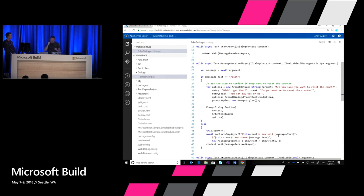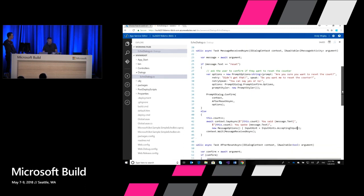There's expecting input, which is where we've asked a question. So we're expecting the user to say something. And the good thing about that is if you send that to a client like Cortana on Windows, it will automatically enable the microphone. So the user doesn't have to go and click on the microphone to say anything. And then the last one is accepting input, which is the one I'm going to put on here, which is, well, you can say something if you like, and we'll accept it, but the user might choose to stay quiet. So that's that.